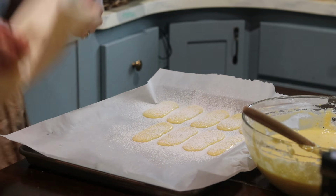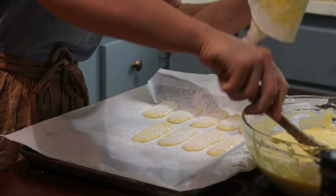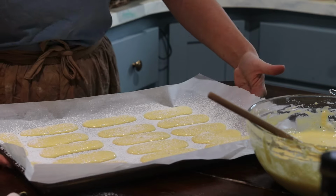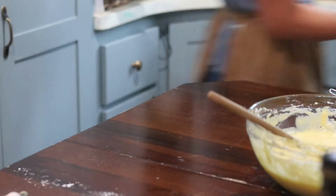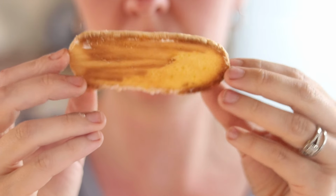Okay. Let's get these in the oven. Let's pipe some more. Okay, these go into a 400-degree oven for 12 to 15 minutes. Let's see how they turn out. So here's how they turned out.